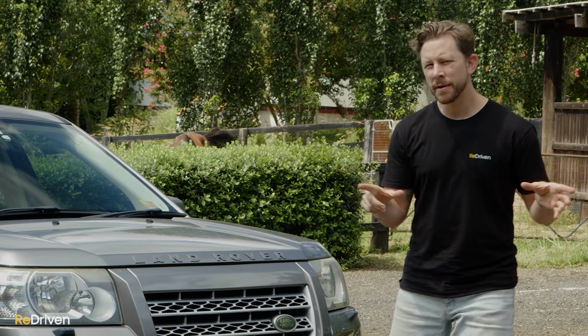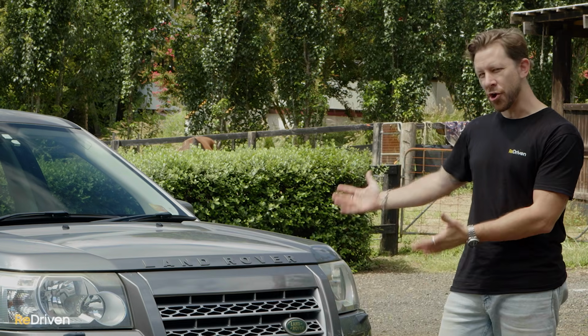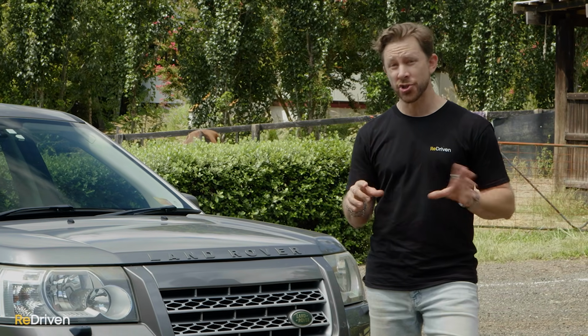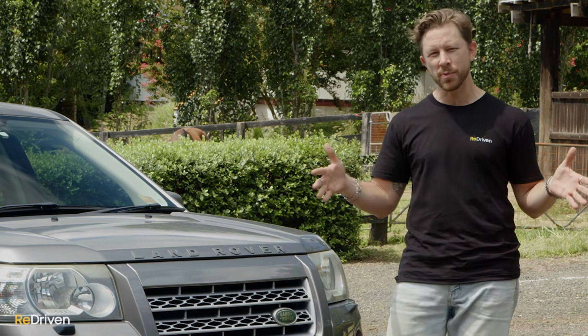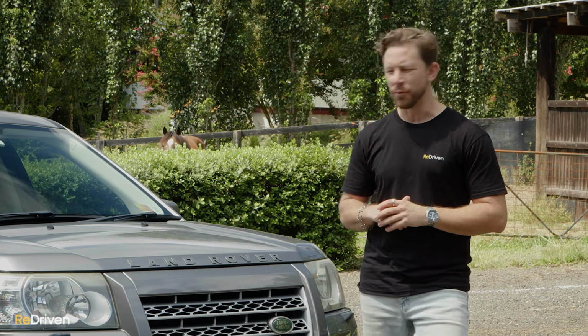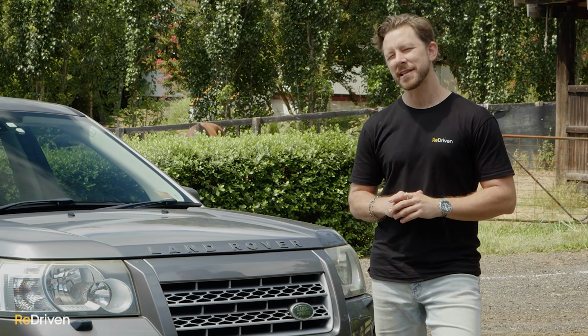Now also, we need to say a massive shout out and thank you to my mate Amy for lending us her Freelander 2. The thing about Amy is, even though she's an awesome person, she has no sway over what we say about her car. We're going to be as brutal and honest as we can because Amy is intelligent and sophisticated and very cool. And she doesn't get offended like some people in the comments when we criticize the cars that they love.